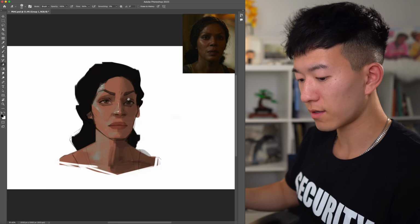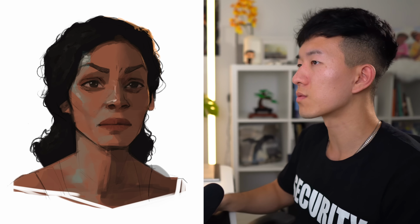And there we go. That's study number one. We're trying to do some different, oops. All right, so that's study number one. We're looking at some different facial features here while also trying to apply a certain level of stylization to our character. And I think this one worked pretty well.